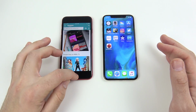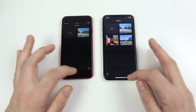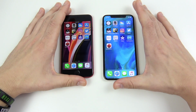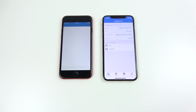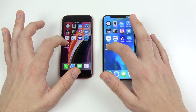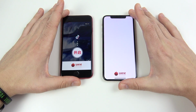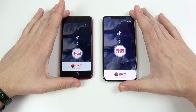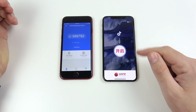Amazon goes to the right. And we'll go into iMovie here now, an Apple-based app, and pretty similar. I didn't even see that one, but it was pretty close. Let's go into Geekbench 5. And you can see Geekbench 5 to the right, and we'll go home and we'll go into Antutu. And we'll be doing a benchmark a little bit later in this test. So the SE seems to be loading this up faster than the 10. So the SE wins there, and here comes the 10.